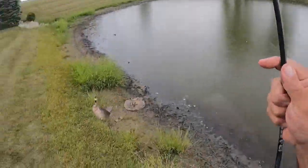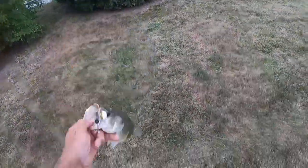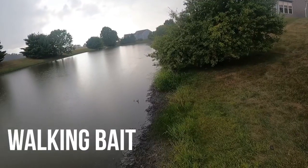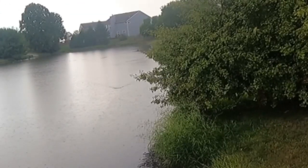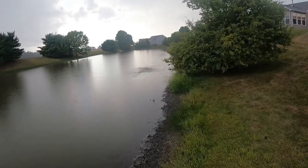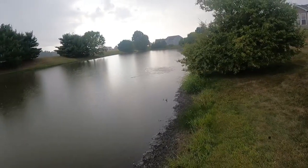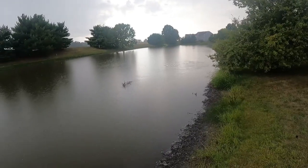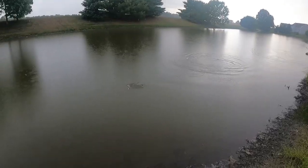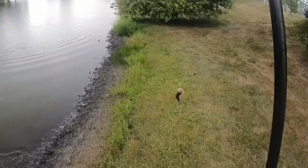I'm going to measure you. Are you a scoreable bass? You might be. 12 and a half. That's a good fish. That's a good fish. Not a lot of hooks in him. That's an upgrade. 14 and a half, no giant, but it helps.